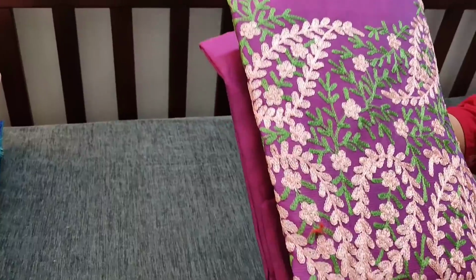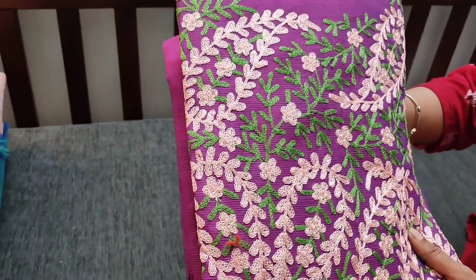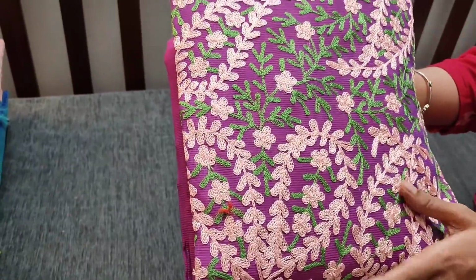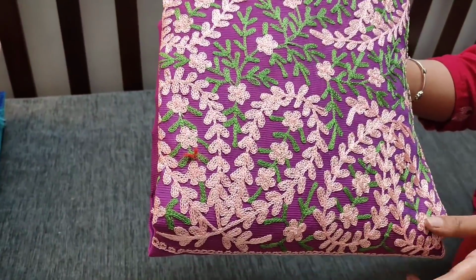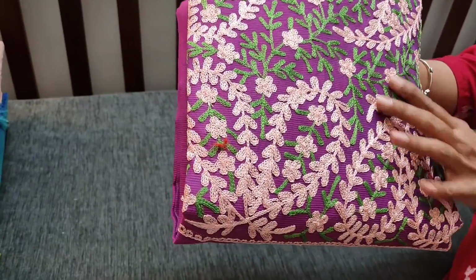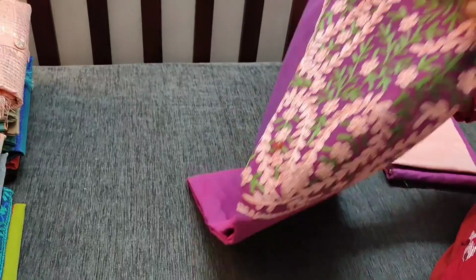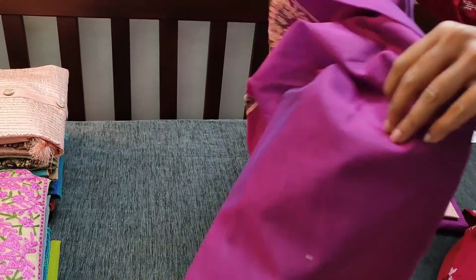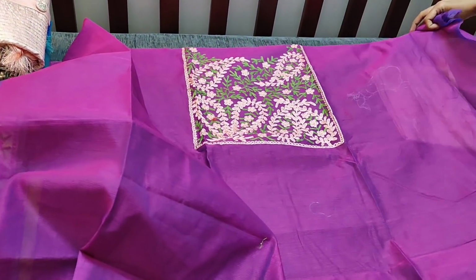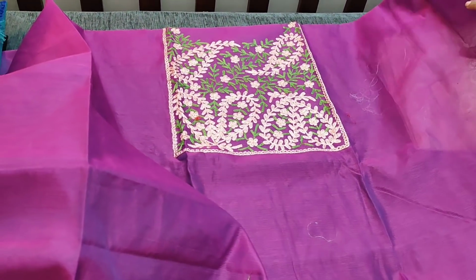The fabric is in super net fabric of premium quality in beautiful purple shade. All these are thread embroidery work done on yoke. It's like kind of RE work done on yoke. The fabric is lightweight and needs lining. So this is the yoke, neatly done.